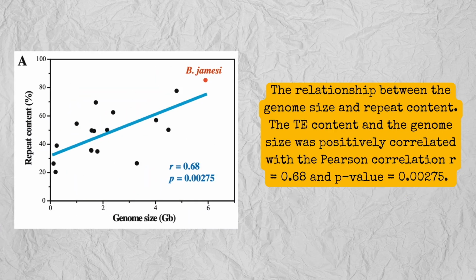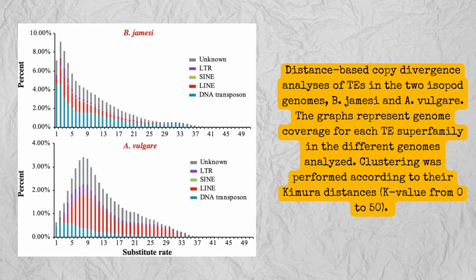From K-mer analysis, they found that the genome of B. gemesi is about 89.7% repetitive, and from that, 98.7% were transposable elements, or TEs, DNA sequences that can move locations in the genome. This is the highest content of TEs found amongst crustacean genomes. These TEs were found to have a divergence rate of less than 20%, meaning they are pretty young. This shows the proliferation of TEs should have happened in recent history.